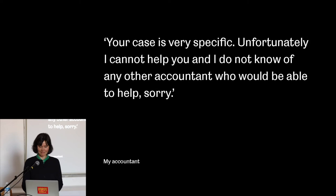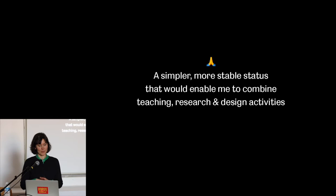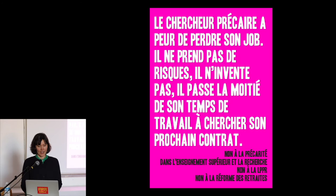So all I can say for now is that I just wish for some kind of simpler, more stable status that would enable me to combine all 3 activities. You saw yesterday the protests in front of the school. People in France are fighting for their pensions. There is also some kind of reformation of the system coming up for the higher education system and for research.